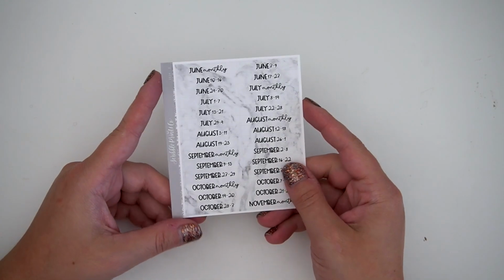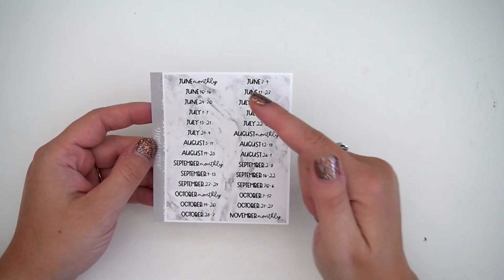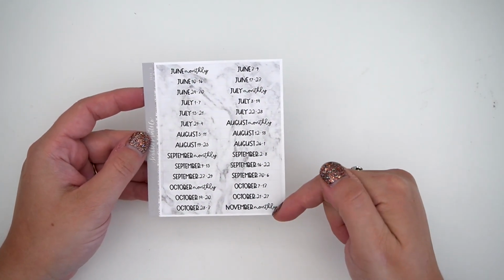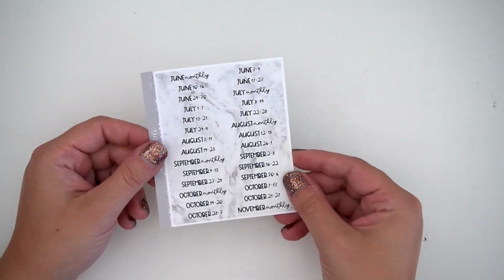Another item I have for this week is the next set of weekly labels. So this would go from June of 2024 through the November monthly, so through October of 2024. So perfect to start planning out your spreads.